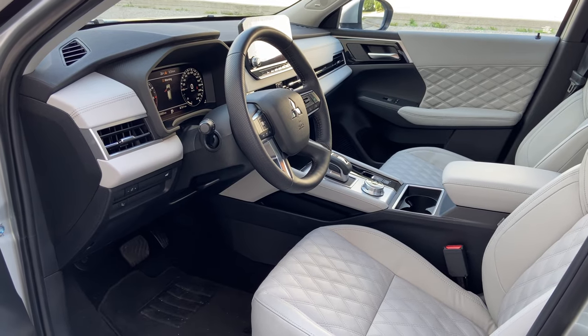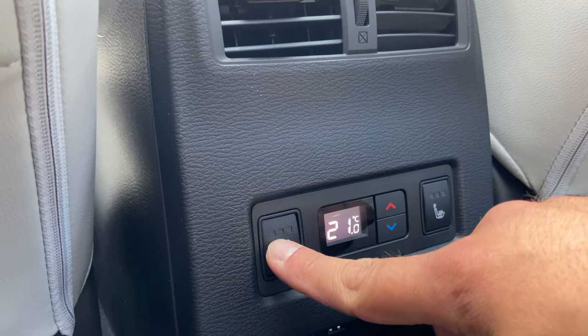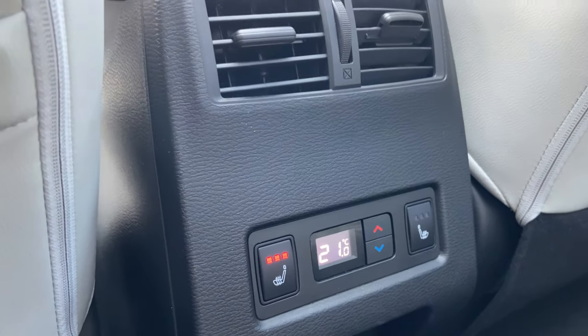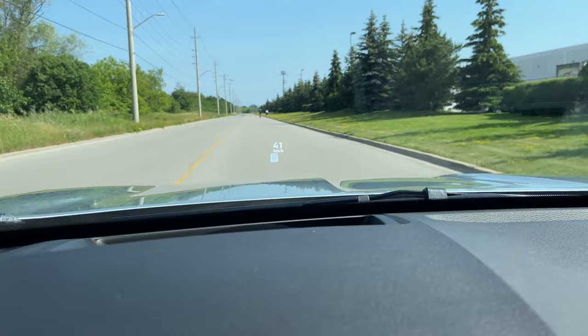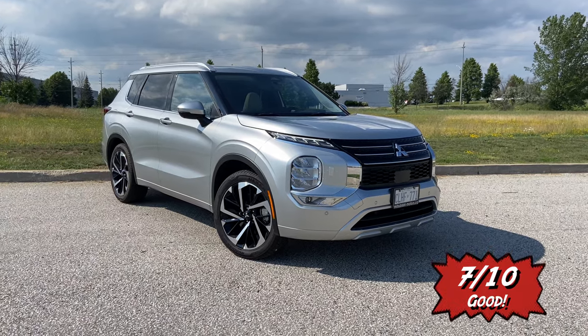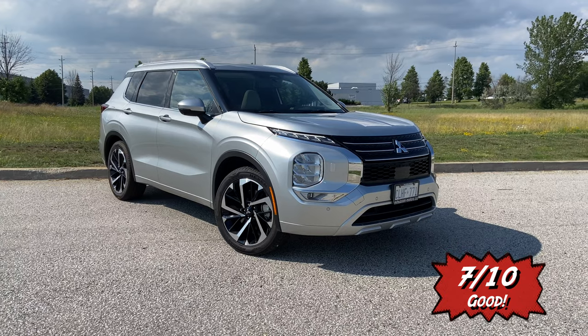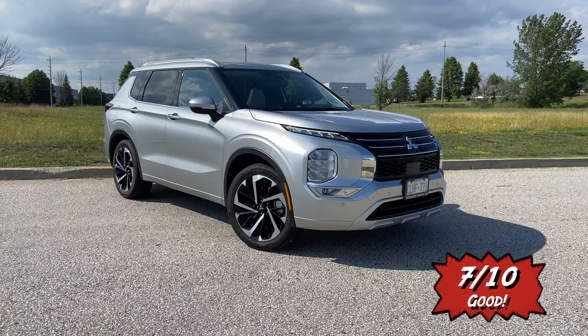So to wrap this one up, the new Outlander is an over-designed, comfortable and luxurious SUV for the family. It is practical and functional, and despite having Nissan parts, it still comes with a 10-year powertrain warranty. Overall score is 7 out of 10. The value is exceptional, but I am more excited for the PHEV version that's coming next year than this one.